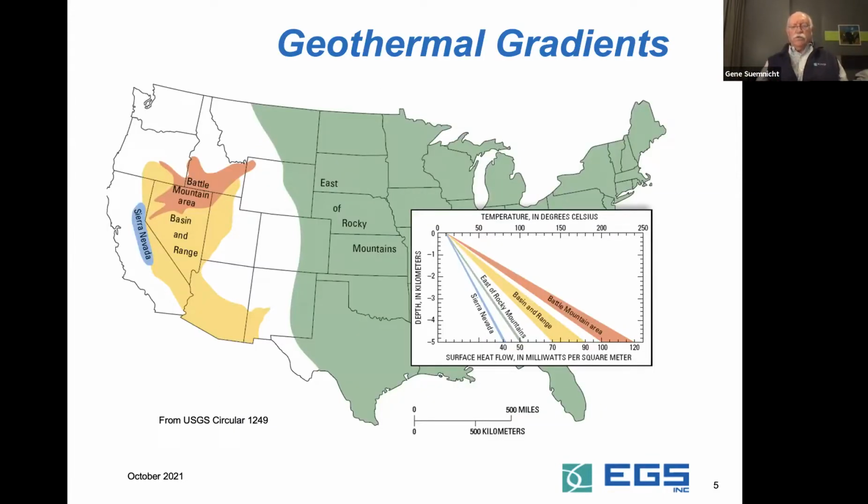So the green area that you wind up seeing east of the Rocky Mountains, that's, let's see if my laser pointer, can you see the pointer? East of the Rocky Mountains, we're looking at this sort of trend of the increase in heat.